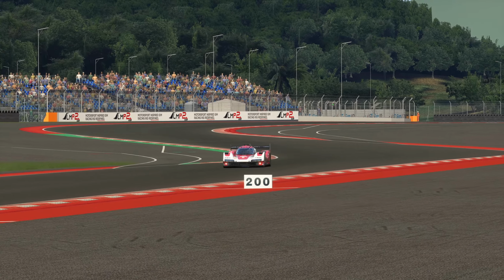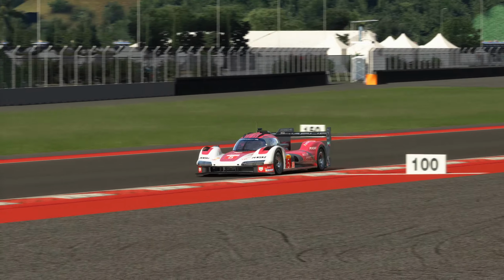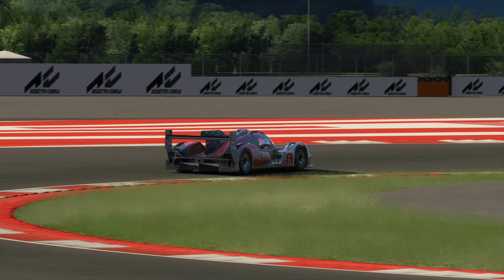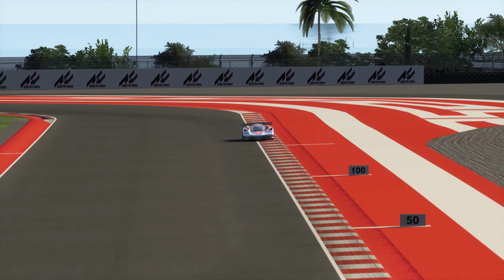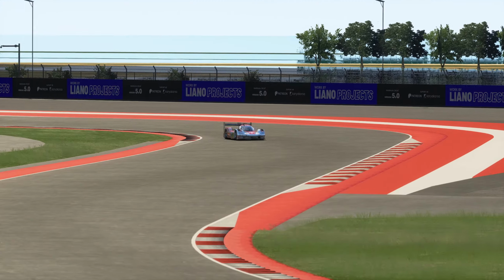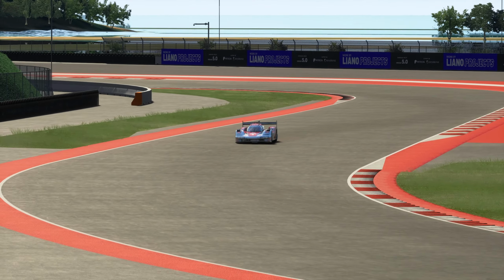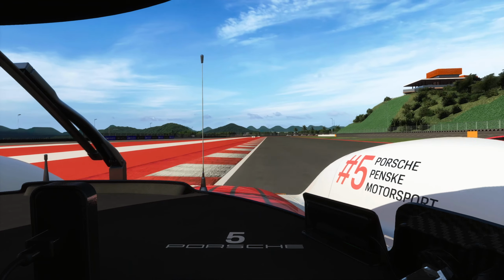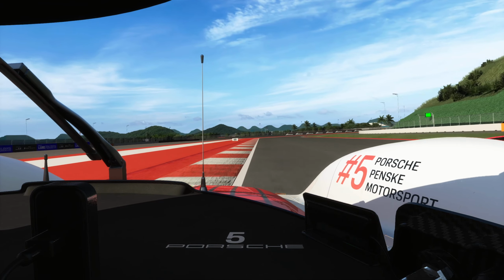overhaul to the track. It has a new road surface. The track limits in the game itself have been updated. It's also been optimized quite a bit, so if you were having some performance issues with it before, you should have a lot better performance now. And overall, a lot of the surrounding details and vegetation has been updated and upgraded.